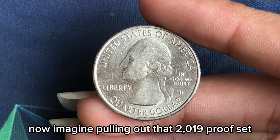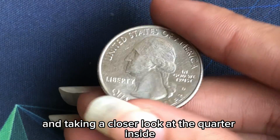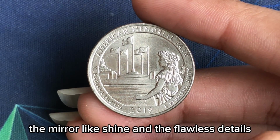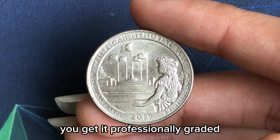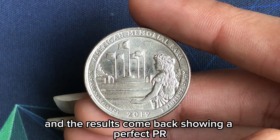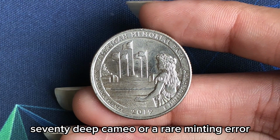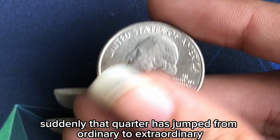Now imagine pulling out that 2019 proof set and taking a closer look at the quarter inside. You notice the sharp contrast, the mirror-like shine, and the flawless details. You get it professionally graded, and the results come back showing a perfect PR70 Deep Cameo or a rare minting error. Suddenly, that quarter has jumped from ordinary to extraordinary.